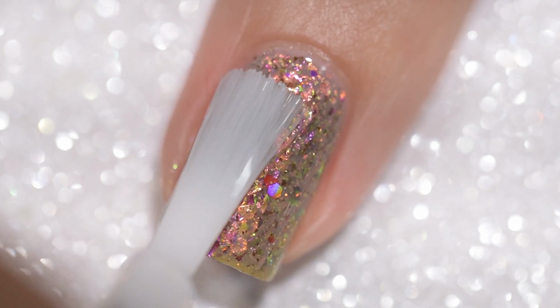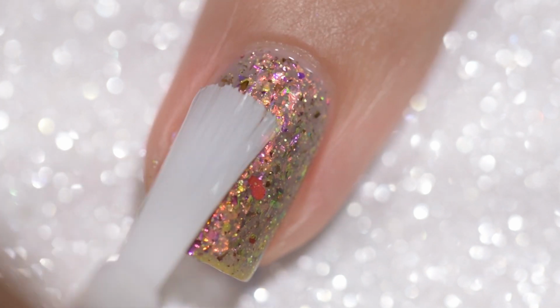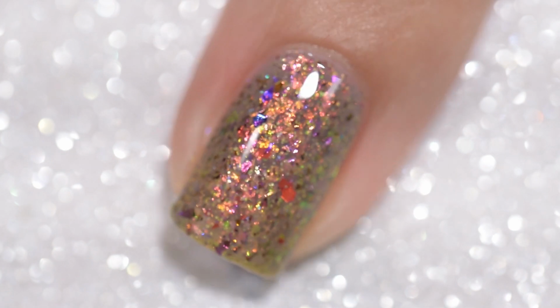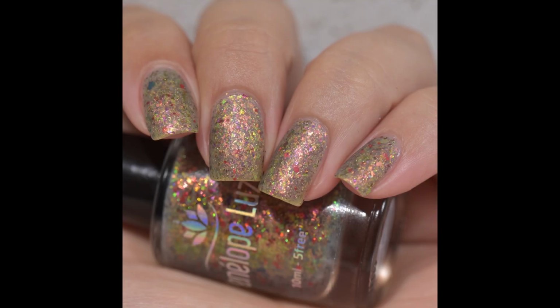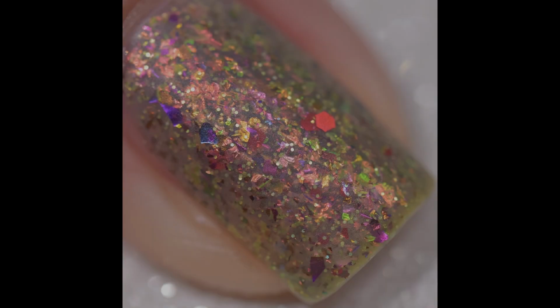It is going to dry a tiny bit textured because there are some glitters in there, and it will be a little bit difficult to remove, but honestly, I was surprised it wasn't difficult overall to remove. My swatches here of King Arthur are showing you 3 coats and a glossy top coat, followed by a matte top coat.